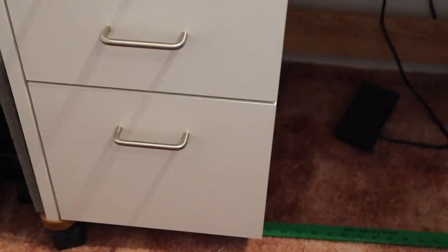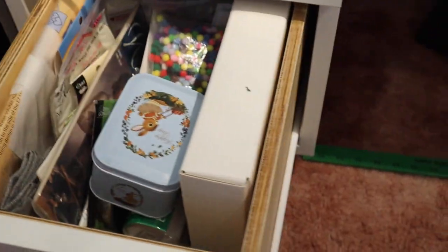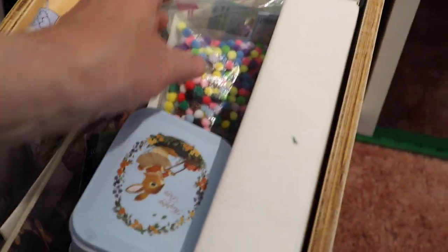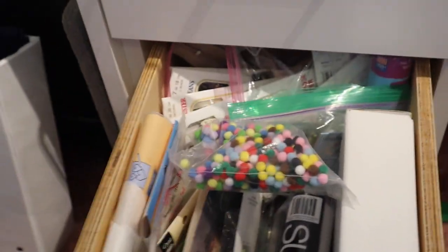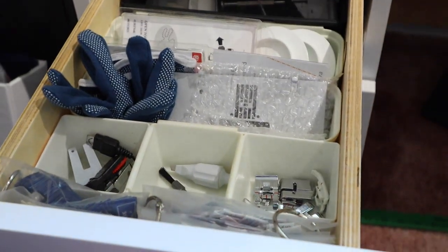So let's take a quick look at these drawers. This one's obviously the deepest. And it's got, I don't even know what all this stuff is. I know that's got some clips. But anyways, you can see there's a lot of interesting things in there. Then drawer number two.